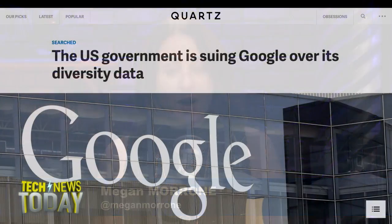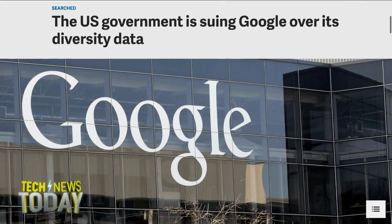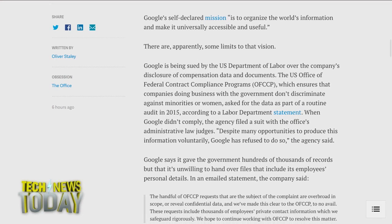It's going to be fun. Well, Quartz reports that the U.S. Department of Labor is suing Google over disclosure of compensation data and documents. Google could be barred from all federal contracts for not divulging confidential employment information from thousands of employees. Now, all companies with U.S. governmental contracts are required by a decades-old law to release this kind of information.